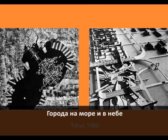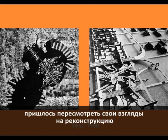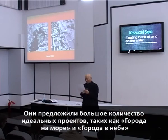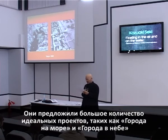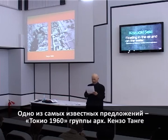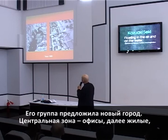So, in the 60s and 70s, Japanese architects and urban designers had to reconsider the idea of reconstructing and redeveloping the urban environment. They proposed a large number of ideal projects, such as city on the sea and city in the sky. One of the most famous proposals is Tokyo 1960 by Kenzo Tange. His group proposed a new city in Tokyo Bay.